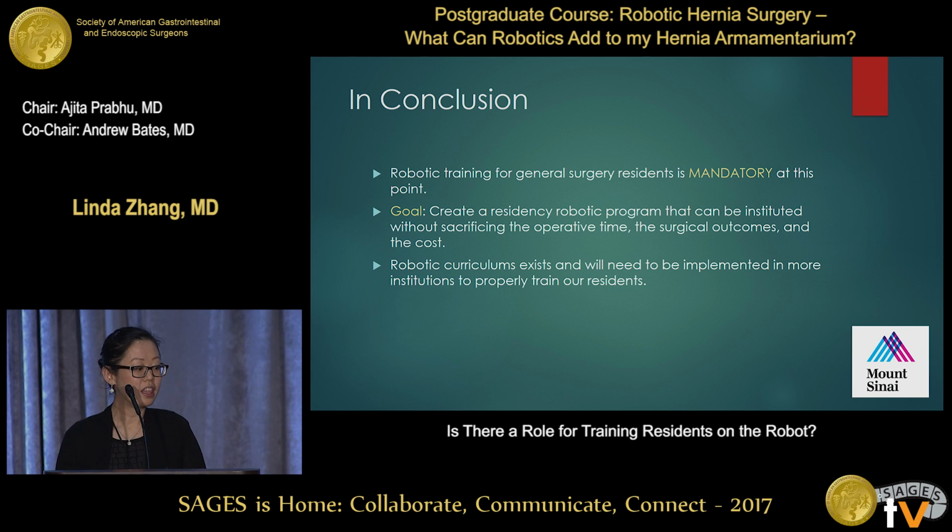doing. And the goal really is to have a robotic training that can be instituted without sacrificing the operative time or the surgical outcome or the cost. And there are already curriculums out there, and it just needs to be disseminated and implemented at more institutions.